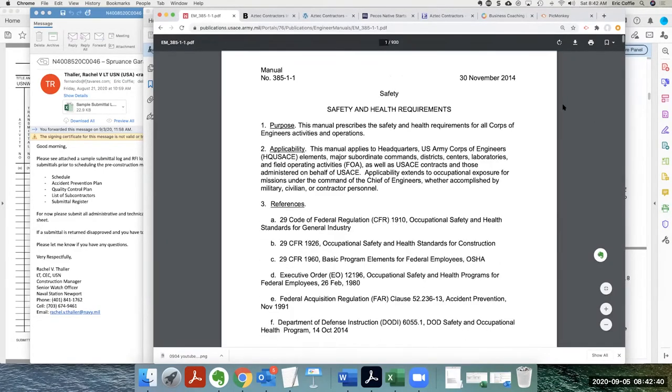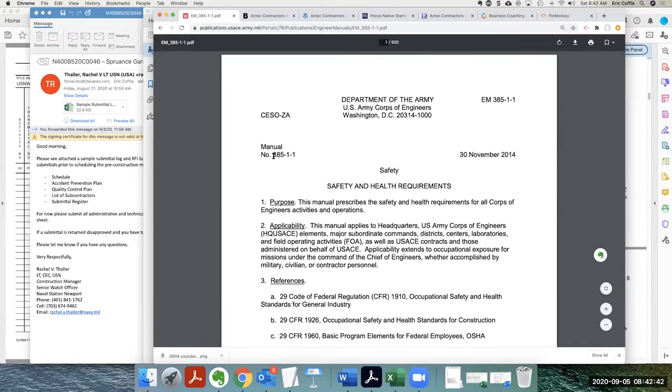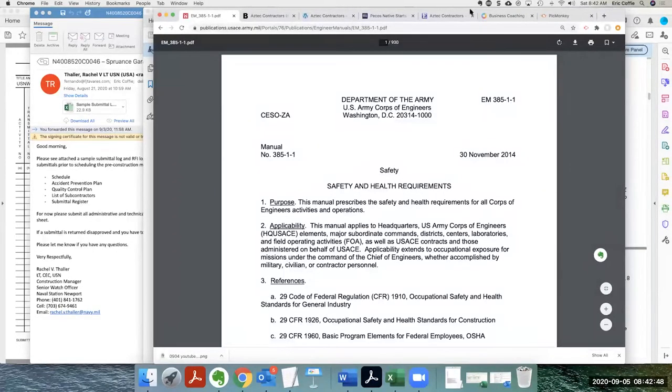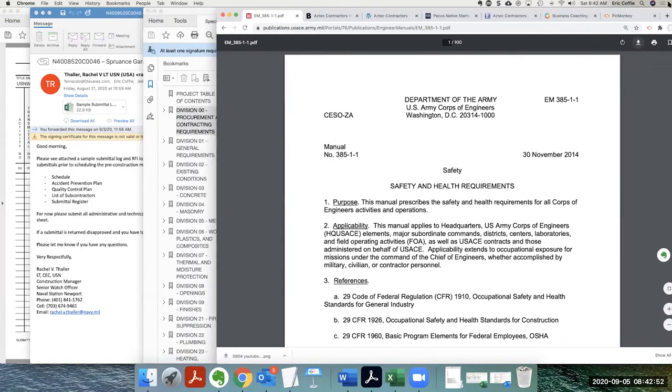All right. So here we are. Here's your manual number 385-1-1. You've got a 1,000-page book that references another 1,000-page book. That's good. Do they have a specific part they want us to read?